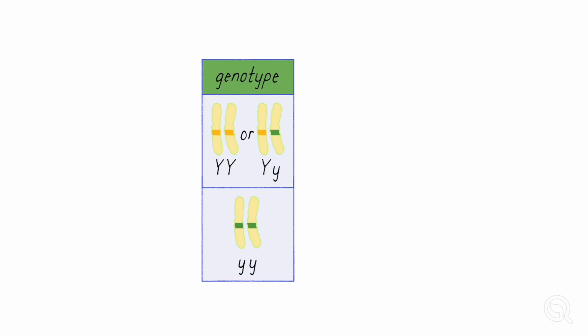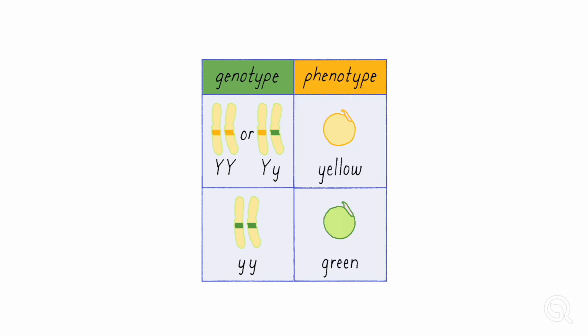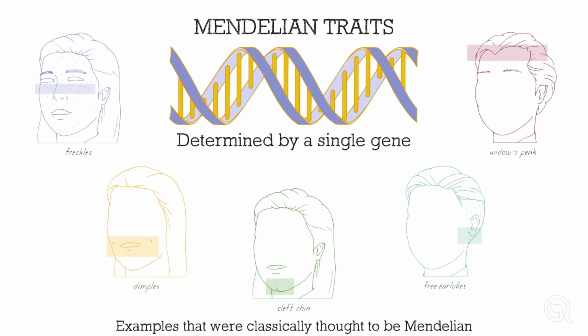This combination of the genes and the alleles is the genotype of the pea. The phenotype is the observed trait, in this case, the color of the pea, yellow or green. Mendelian traits are simple traits that are governed by a single gene. There are very few examples of these in humans.